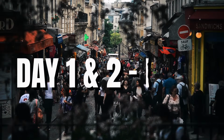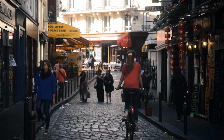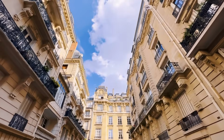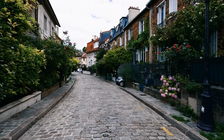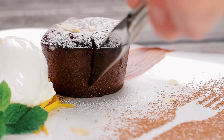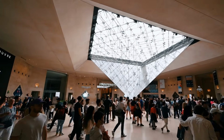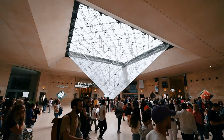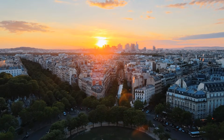Millions of tourists visit Paris every year for various reasons, including the romantic streets, majestic buildings, and of course, the iconic Eiffel Tower. But there's a lot more. The French cuisine, the relaxed lifestyle, the Seine River, and the museums. And we could go on and on. Which spots should you not miss during this first leg of your trip?